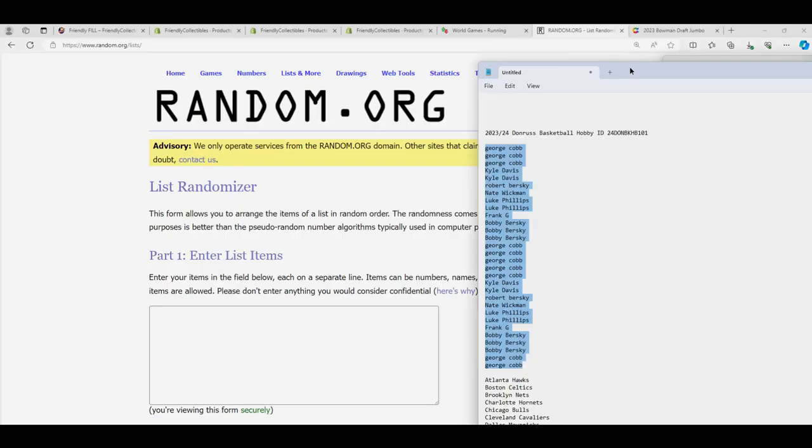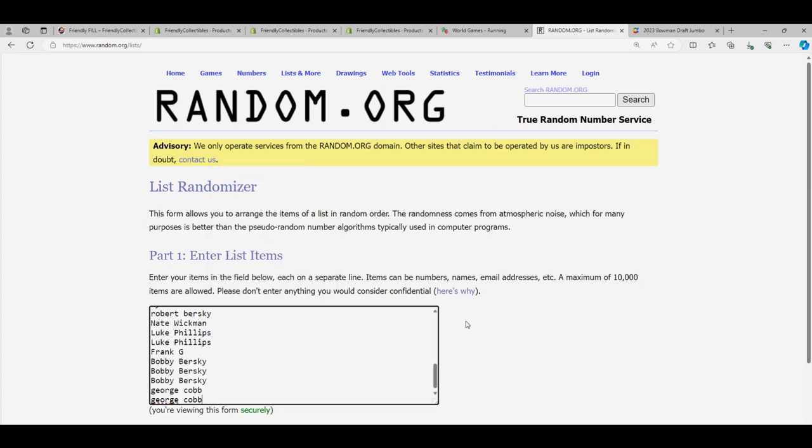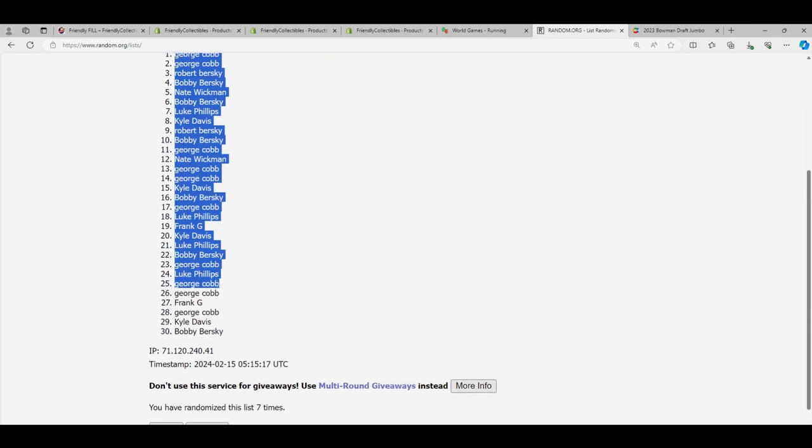We're going to start up the random now and see who gets what teams in the box. Each list will go through seven times. We'll stack the list up side by side. Lucky number seven. Boom. There is the first random.